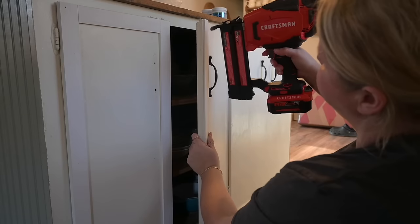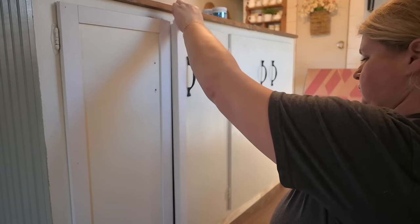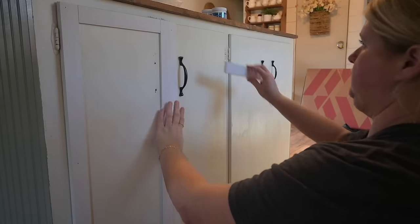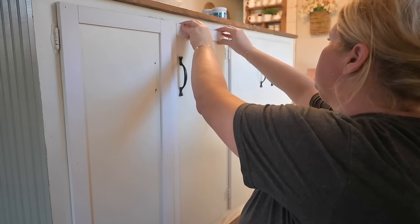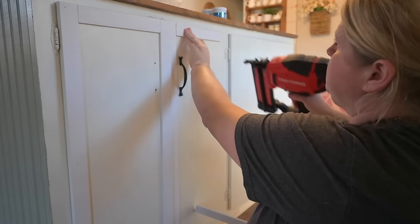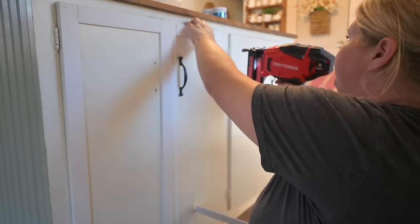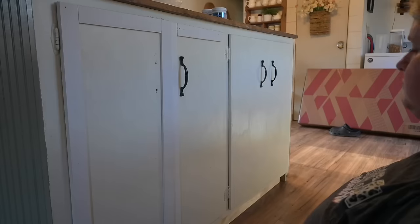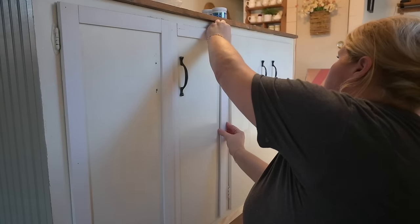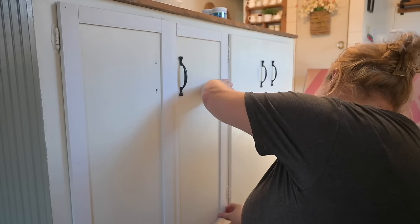I made sure to change out the brads in my brad nailer here to the smaller ones so that they don't go all the way through the door, because typically I use longer brads, but I made sure to use the right ones. Always check to make sure you're using the right materials for the job. And these went on really easy. I could have used wood glue, but this worked just fine. I'll just fill in the little holes with the wood filler when I'm filling in all the seams.